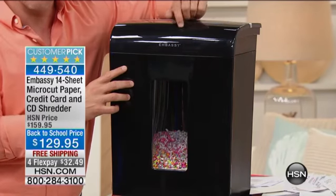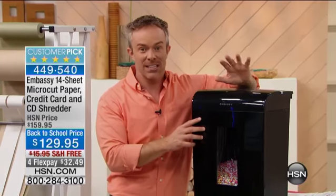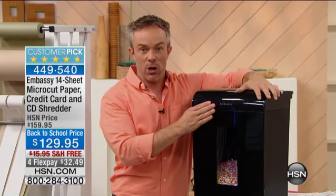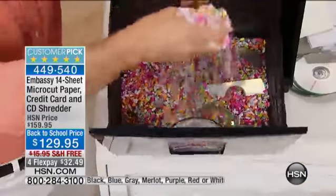We've sold over 170,000 Embassy shredders here at HSN. All of them are customer picks because it gives us what we want. This is, again, the largest, 14 sheets. The pull-out bin, 5 gallons, to actually hold all of this micro-cut technology.